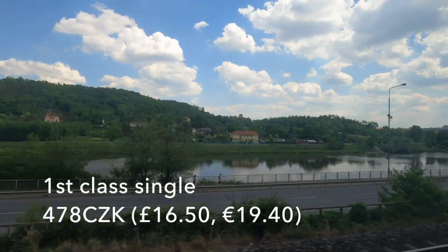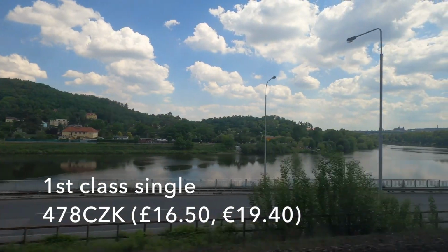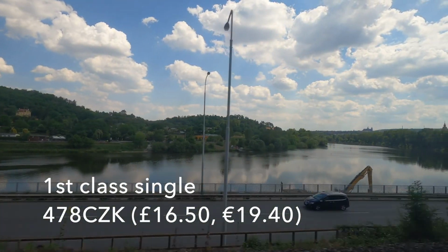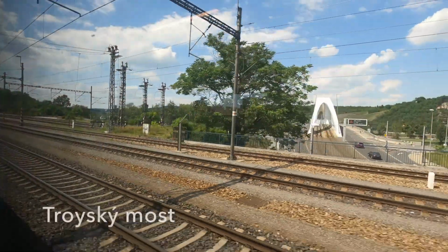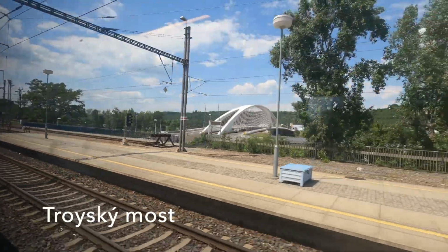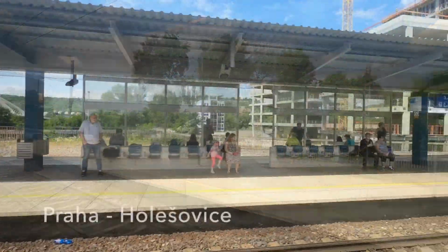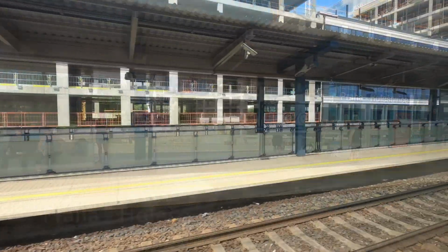So as we're coming into Prague, let's look at the cost. Well, I paid 478 crowns or £16.50, which is €19.40 for this first class single from Karlovy Vary to Prague. I think that represents excellent value for money, specifically because you are sat in the nicest seat on any European train.